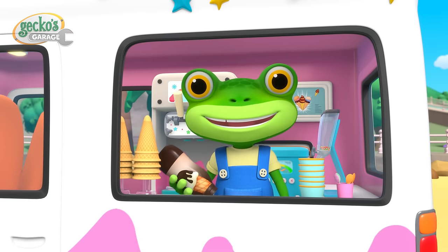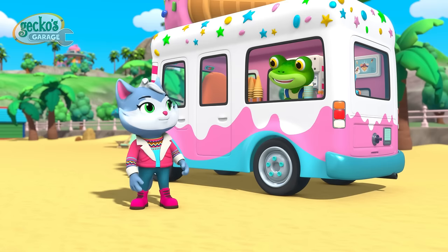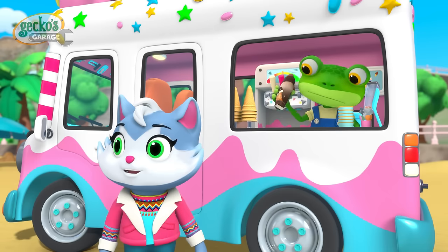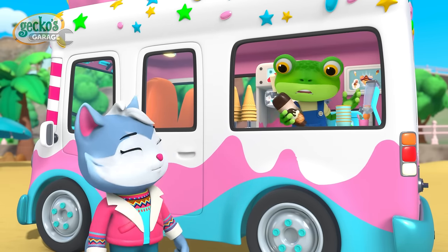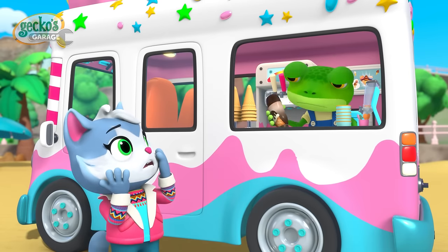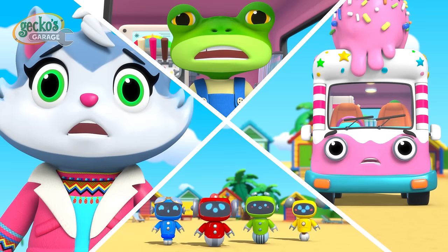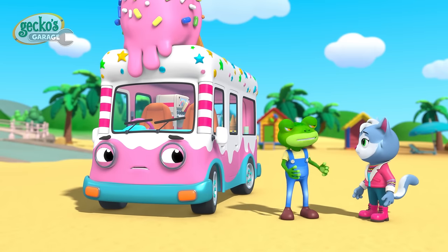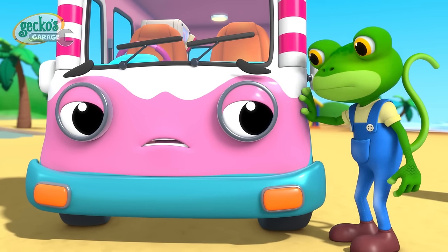Hello, everyone. We're at the beach, cooling off with some ice cream. And we're not the only ones. What's wrong, Gecko? I'm not sure Vicky has enough sprinkles and toppings for everyone. Sticky screwdrivers! We need to get some more toppings! And fast! Vicky will be really sad if anyone misses out on a special ice cream.